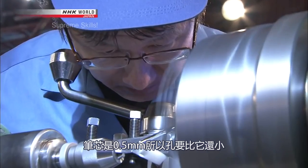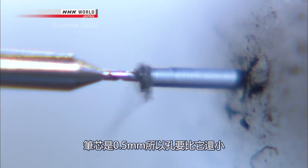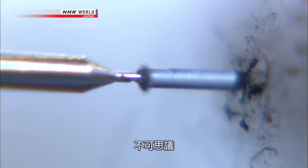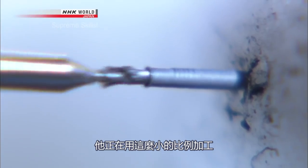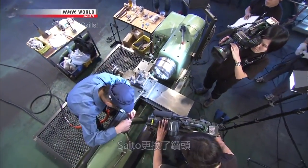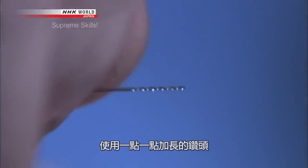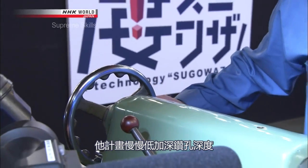The lead is 0.5 millimeters in diameter, so the hole has to be smaller than that. Incredible. He's working on such a tiny scale. Saito changes the drill bit. Using longer and longer bits, he plans to gradually drill deeper into the lead.